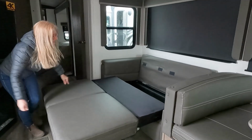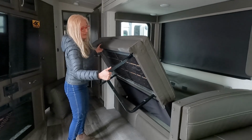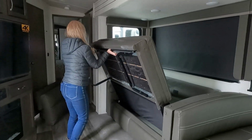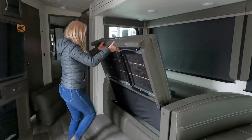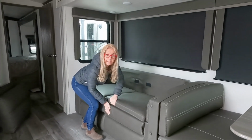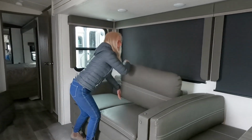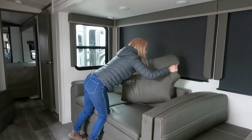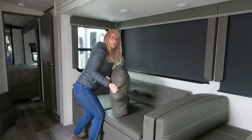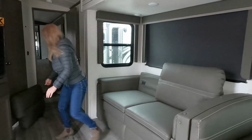come. Okay, let's see how easy it is to put in. Got to put the legs in, and then I'm going to just do that. That was smooth, hey? Put these cushions back. Super easy, right? Make sure you get your Velcro right. Set those in there.